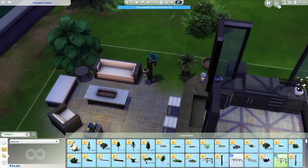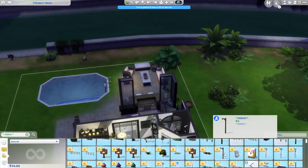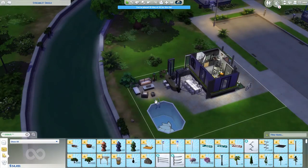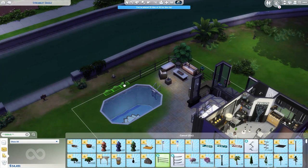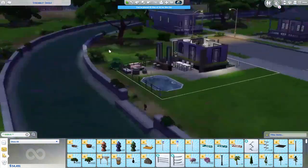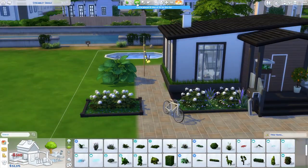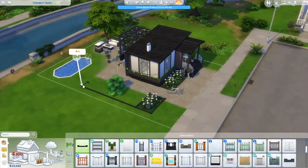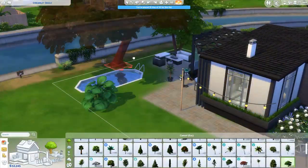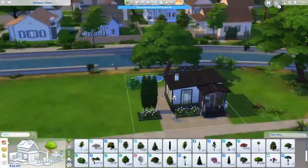I will add a little gardening area in the garden later as well, with some planters and some flowers and stuff. Because with the tiny living pack, if you have a tiny home or micro home or whatever, you get bonuses. Like you gain relationships faster, and you gain skills faster, and also plants will grow faster. So of course I had to put some planters in here because I wanted the sim that lives here to make use of that bonus.